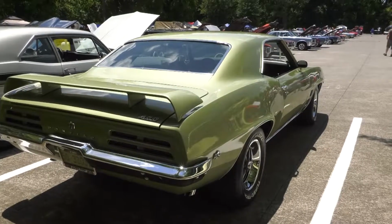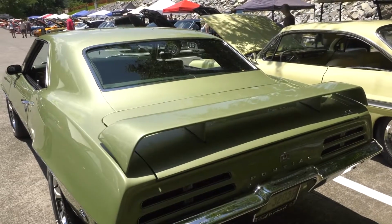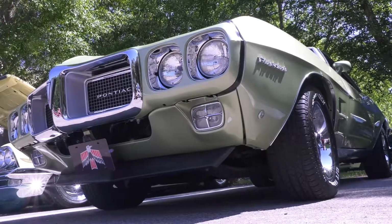Well, I'm saying probably 300, 325 horsepower. I've never had it dynoed. It's pretty original. I've got a few little tweaks done to it, but it's like 99% original.